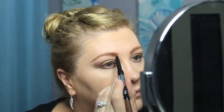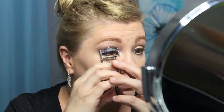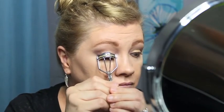But again, I'm a fan of the formula, so if you guys know of any colors that might work, please let me know down below. I'd appreciate that. It is so hard to find the right color.